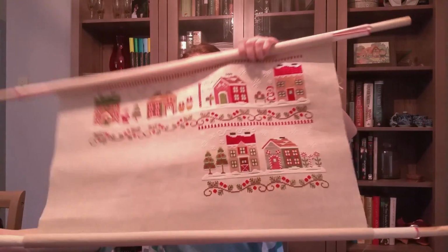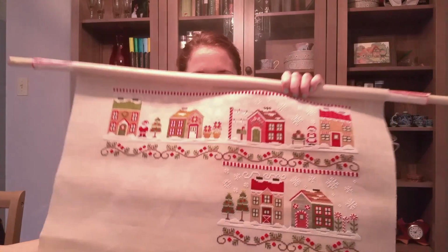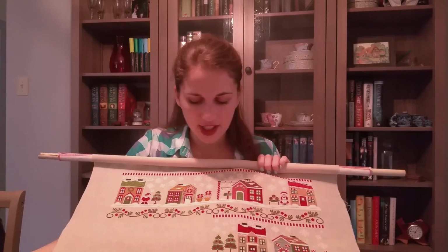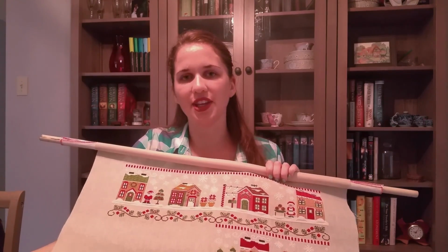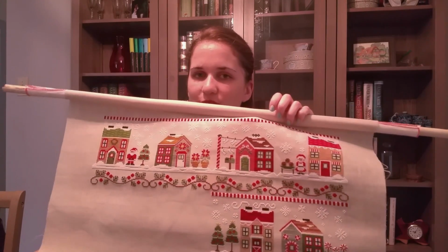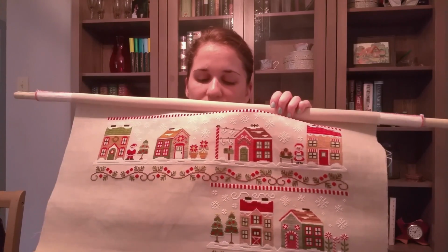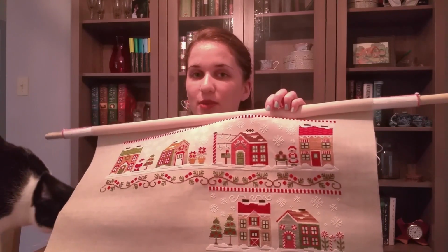I'm exactly halfway done on this. I've done 6 out of the 12 houses. It's adorable, but I kind of got caught up in the excitement of the releases of the gingerbread houses, so I was focusing more on that one than on this one. But this will definitely go back and get some love, possibly more during the holidays now that they're about to come up.